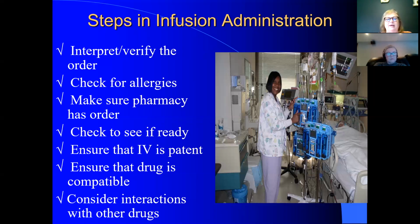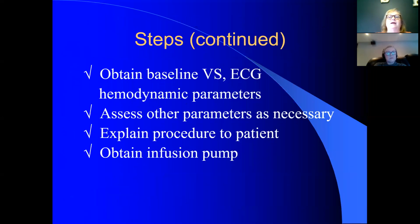So again, looking at drug compatibility and interactions of multiple drugs. Remember, we've talked about 8 different drugs. How are those drugs interacting? Some drugs have no effect on each other. Some drugs potentiate each other, and some drugs have an effect that they become less effective in combination with other medications. So you need to know all of that.